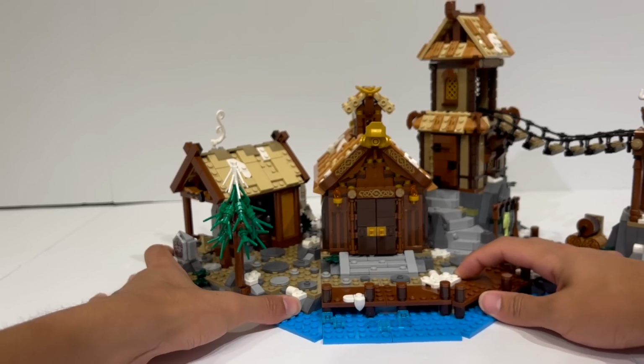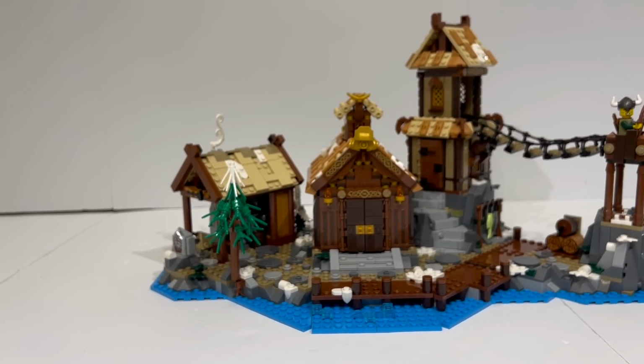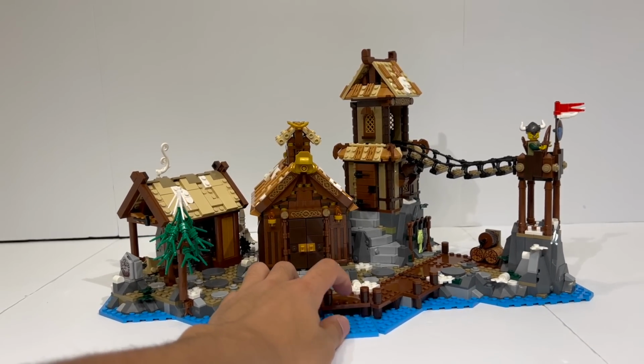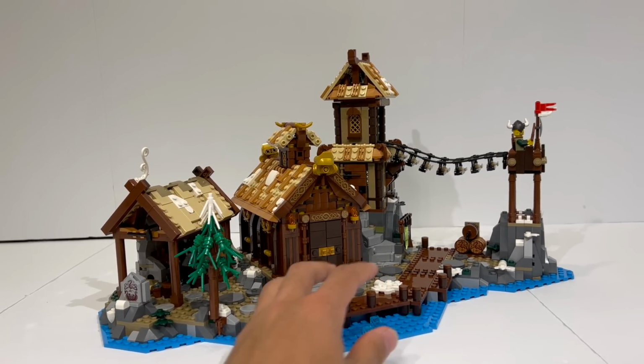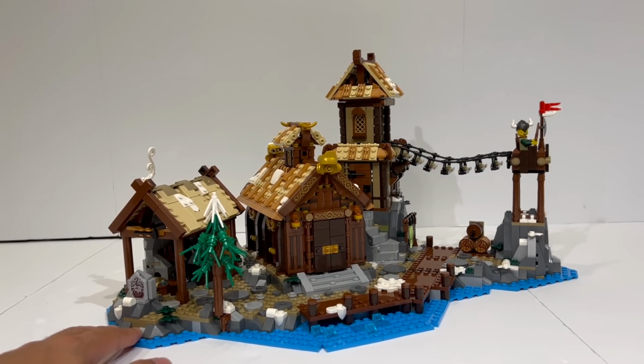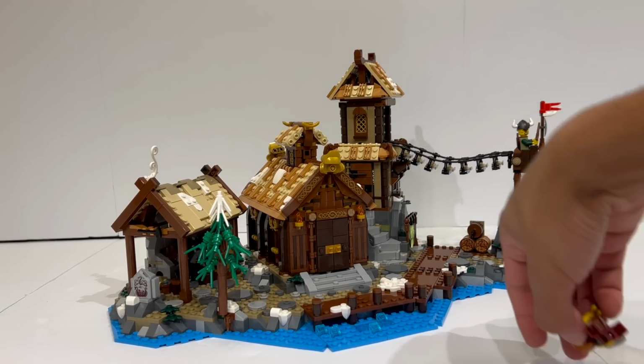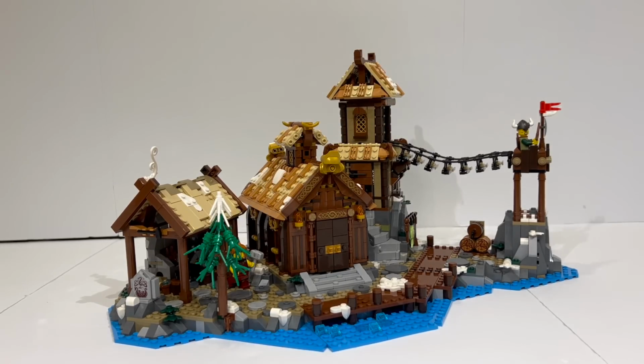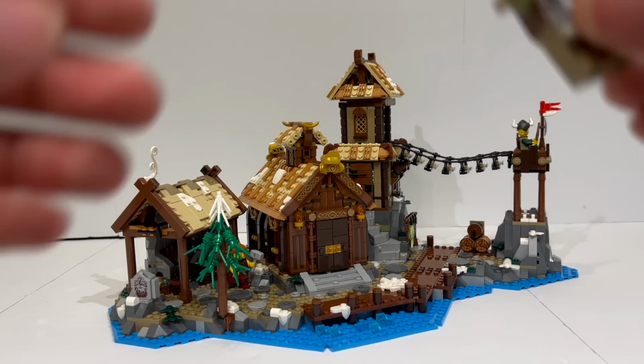So, resetting the Viking Village back to its full form, I clearly really like the set, and I do think it is genuinely a really solid build. I do like the amount of detail included. The minifigures are great. Yeah, I wish there could be more, but I do like the minifigures, and overall my feelings are generally very positive on the set itself.